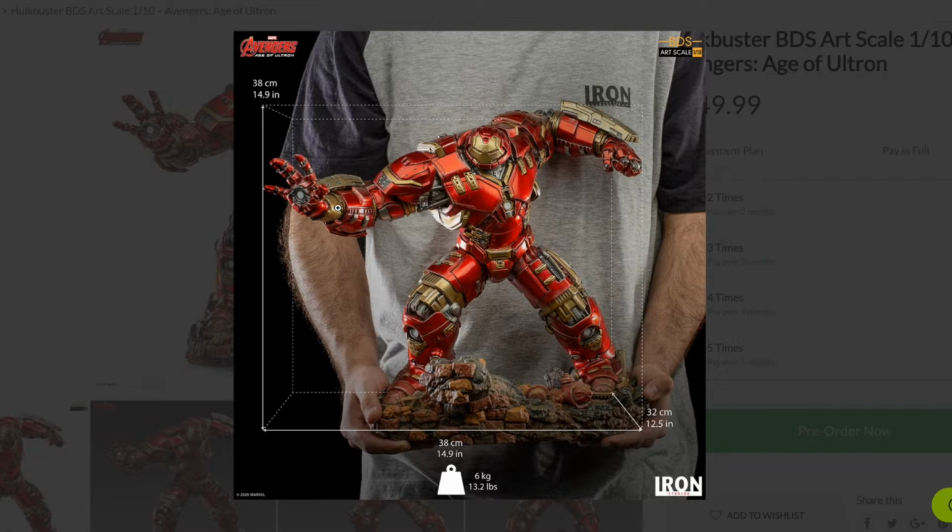Although, this gives us a better reference. As you can see right here, this is 38 centimeters, which is 14.9 inches in height. It's almost 15 inches. It is larger than a foot, taller than a foot. So yeah, when you look at it from this perspective, then you say, wow, yeah, the price makes sense. It weighs 6 kilograms, which is 13.2 pounds, which is, I would say, heavy, but not too heavy. So yeah, I'm still torn.